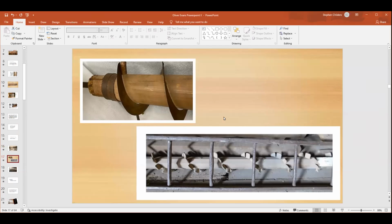He improved it by removing the helical screw and replacing it with a series of little wooden paddles. That prevented the meal from caking. The principle remained the same, and from then on, Evans called it the conveyor. We tend to call it a horizontal screw conveyor, but still.